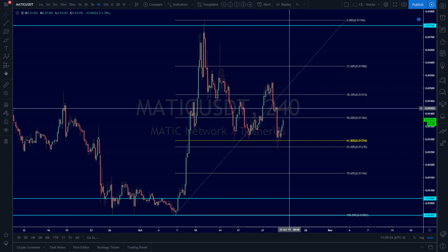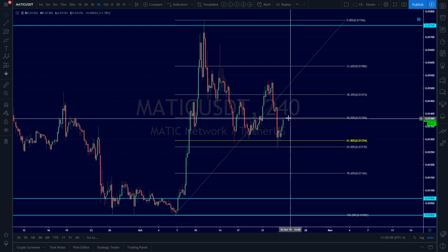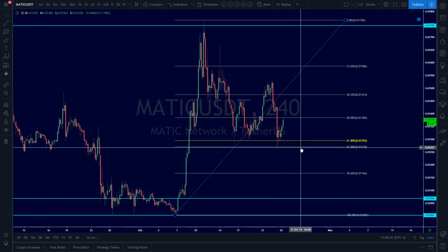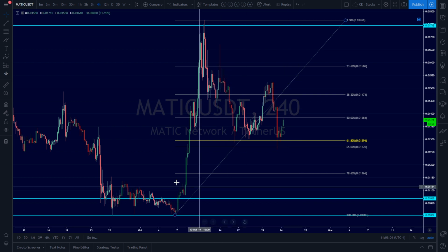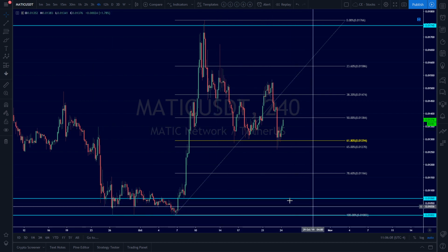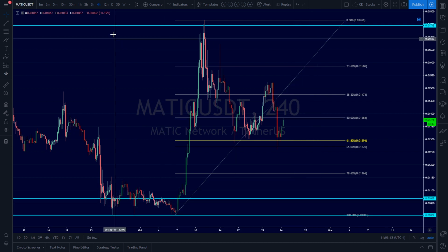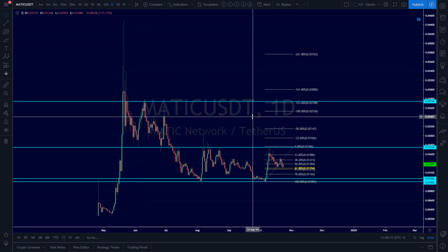So we kind of have to keep an eye on this. We're touching 50% on this again. For MATIC, I'm not sure that I would be a buyer, even at the accumulation zone. I'm not sure I would be a buyer because if it comes back down here, chances of it holding down here, to be completely honest, are probably pretty slim.